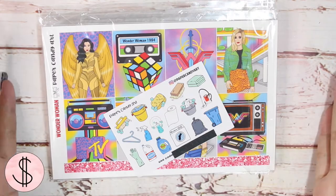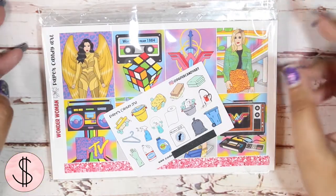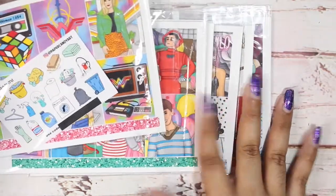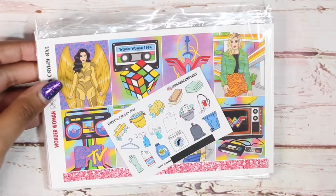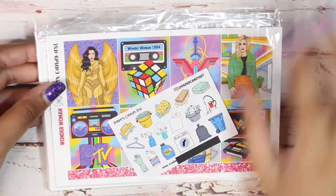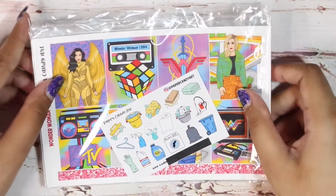Okay, so the next shop that I have for you guys is Paper Candy Art. And full disclosure, I did open this order already, just because the owners of the shop ship all of your kits in one individual cellophane bag, which is this top one. But I personally like to keep my kits stored separately in their own cellophane bag, so they don't get water damaged or anything while they are still sitting in my storage for like 12 years.